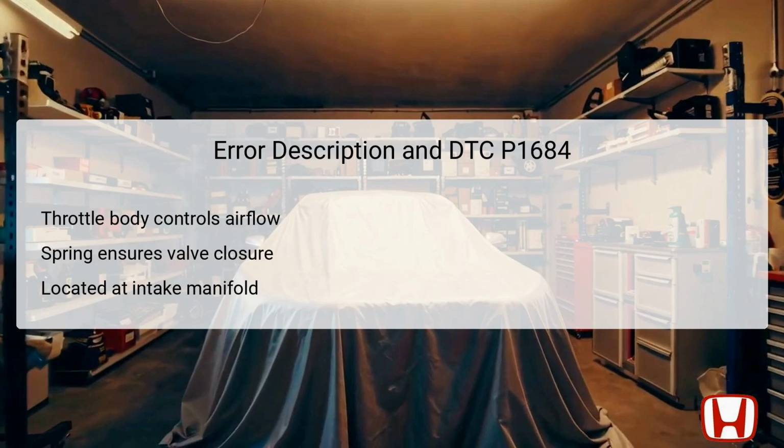Its failure can result in DTC P1684 being triggered, indicating that the throttle valve may not return to its correct position effectively. This is especially critical at idle conditions, where precise control over air intake is necessary for engine stability. The throttle body is located at the intake manifold, making accessibility important for testing and repairs.